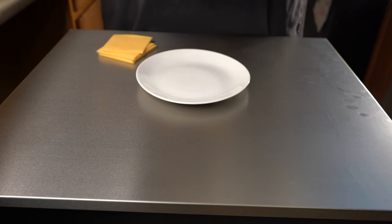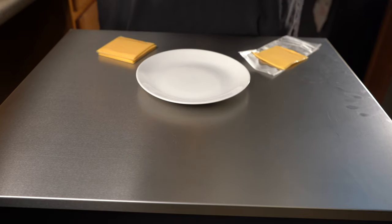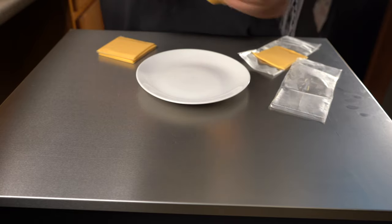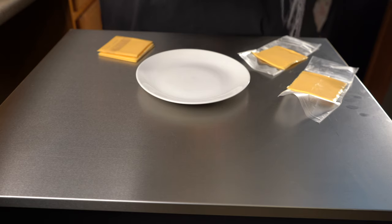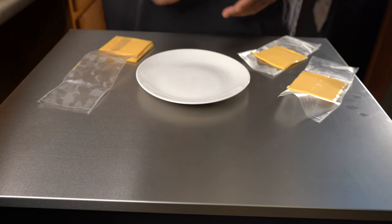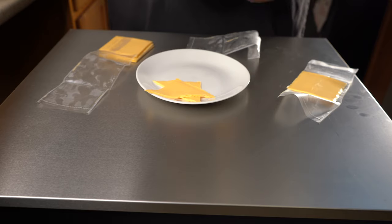So I do know that they use American singles. And theirs is kind of like specially made. It's the actual size of the burger. But we don't have that. So what I'm gonna do is I'm gonna take this, and if I was to cut this in the same size as the burger, it'd be a lot of waste. So what I'm gonna do is I'm gonna just triangle it. And once it melts, I mean, we won't even see the shape of it anyway.